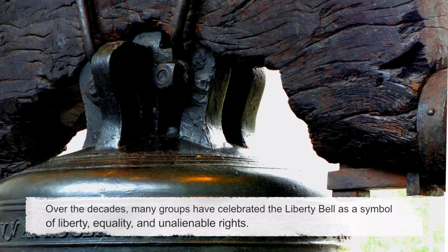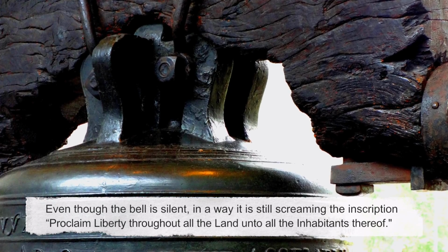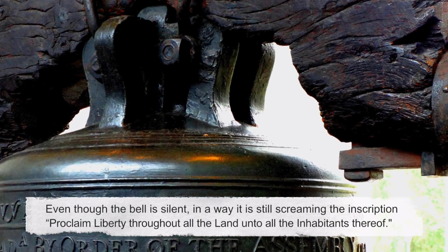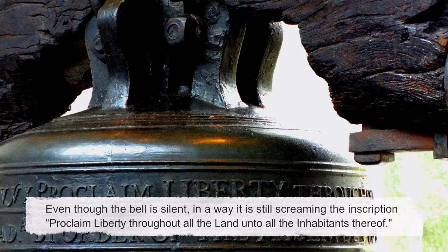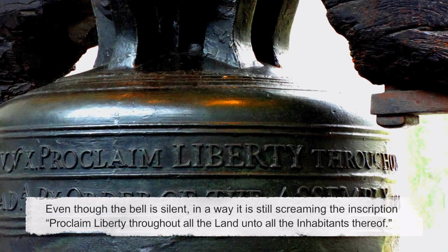Over the decades, many groups have celebrated the Liberty Bell as a symbol of liberty, equality, and unalienable rights. Even though the bell is silent, in a way it is still screaming the inscription, "Proclaim liberty throughout all the land unto all the inhabitants thereof."